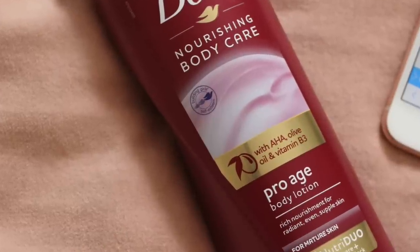The thing about this that first sort of grabbed my attention is that there's a real trend at the moment for body lotions with alpha hydroxy acids added. So the same ones that you would use in a peel on your face that make your skin really bright and soft and smooth, things like glycolic acid, lactic acid.